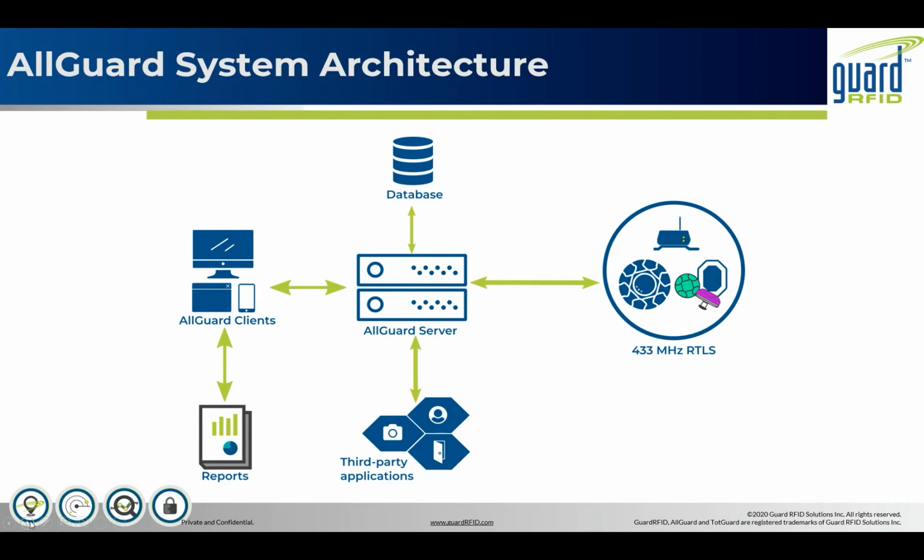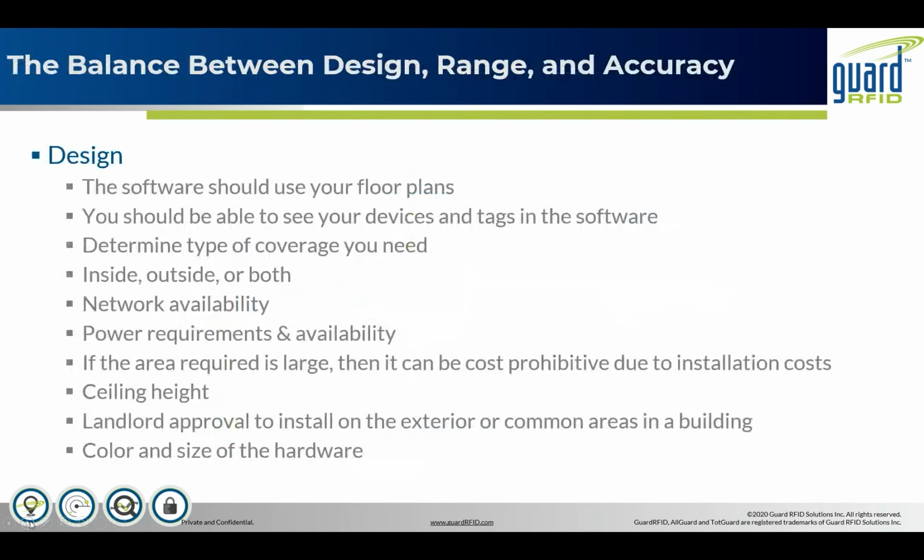So I want to talk briefly about design next. There's a balance here between the design and the range and the accuracy and your budget. As I mentioned, depending on how large of an area you're trying to cover, you can run into situations where it becomes cost prohibitive. So if you only need to track 100 items, but you need to do it across 1 million square feet, you may find that ratio of tags to area covered just becomes a little bit prohibitive.